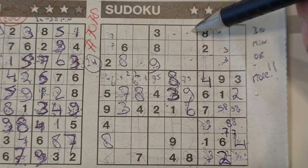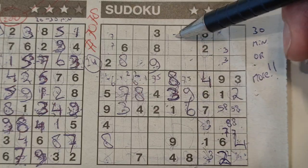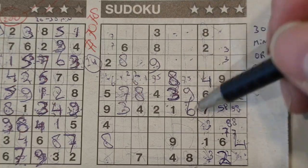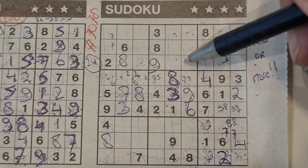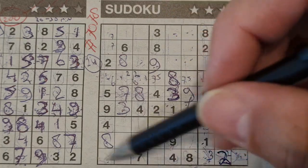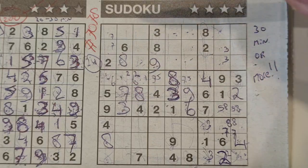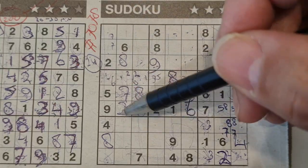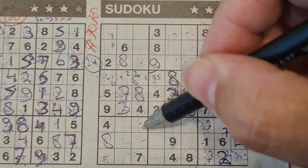Need a 4 here. Need a 6 here. Need a 1 here. Need a 2. 1, 6. Come on. No 6 here, no 6 there. Need a 6 here.